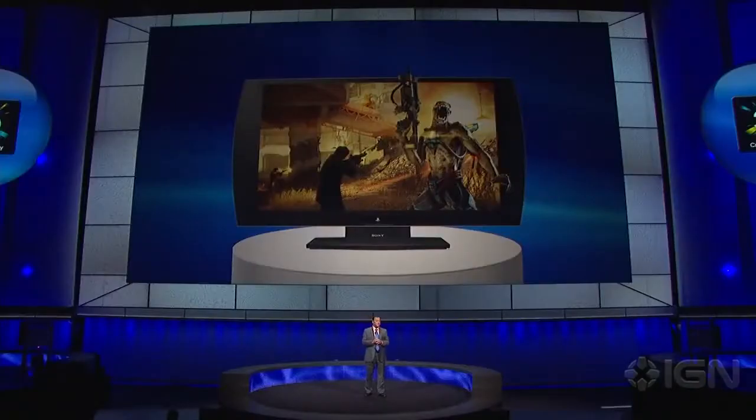To start with, we're introducing a PlayStation-branded 3D display. This is a 24-inch display developed specifically to provide consumers with affordable access to best-in-class 3D entertainment. It's perfect for dorm rooms, family rooms, and bedrooms. Consumers can enjoy their favorite TV shows, movies, and games in high definition or in stunning 3D.